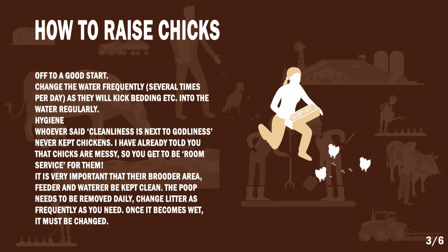Hygiene. Whoever said, "Cleanliness is next to godliness," never kept chickens. I have already told you that chicks are messy, so you get to be room service for them. It is very important that their brooder area, feeder and waterer be kept clean. The poop needs to be removed daily. Change litter as frequently as you need. Once it becomes wet, it must be changed.